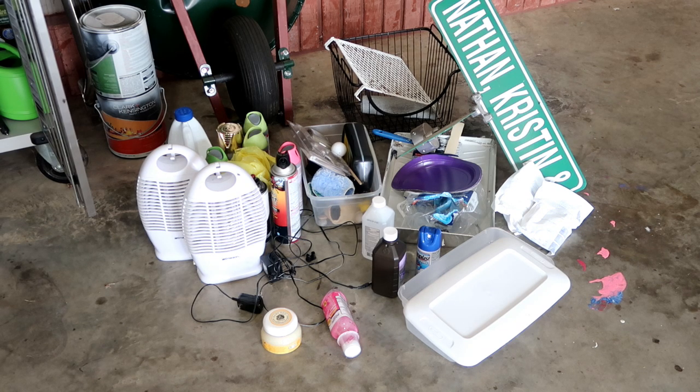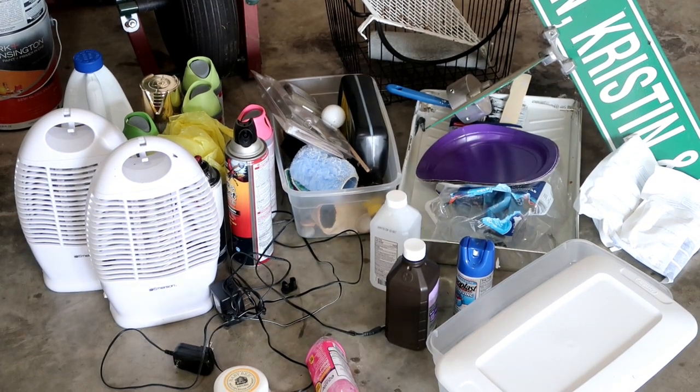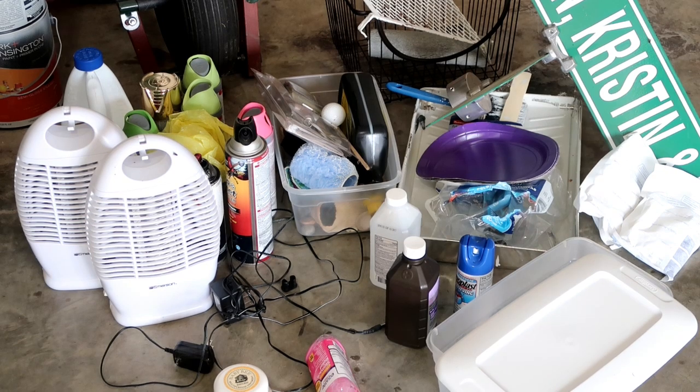But the very top above the cabinets, we will do that later on down the road. Not all of this can be trashed. A lot of this is going to be recycled, and some of it, like the spray paint cans, I'm not exactly sure what you do with those. So I'm going to have to find out before I dispose of them the wrong way.